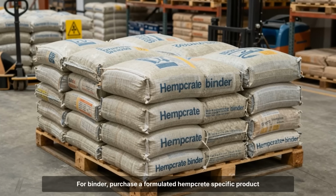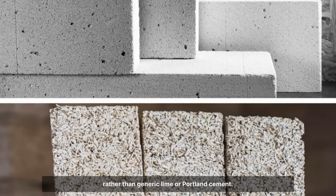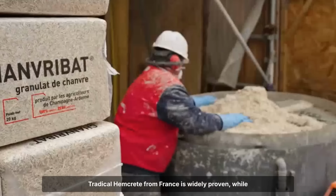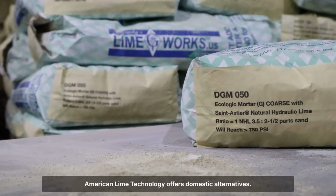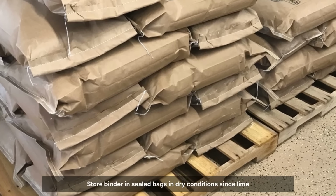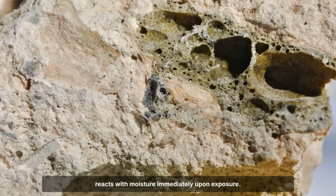For binder, purchase a formulated hempcrete-specific product rather than generic lime or Portland cement. Tradical hempcrete from France is widely proven, while American lime technology offers domestic alternatives. Store binder in sealed bags in dry conditions, since lime reacts with moisture immediately upon exposure.